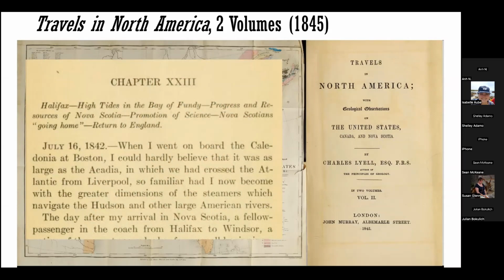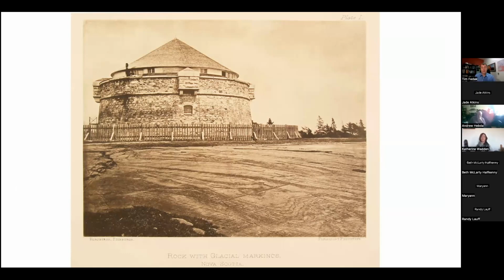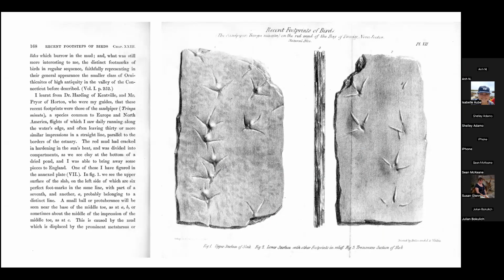And so coming off the boat in Halifax, they then took a quick trip to Point Pleasant Park to see the glacial striations that are visible there. And this photo is actually from 1873, the oldest photo I've been able to find of the site. But Charles Lyell would have been there and went explicitly to see those glacial striations, because there was still debate going on about whether it was glacial or iceberg drift that was causing these surface geology features.